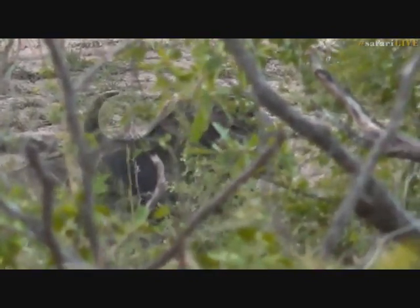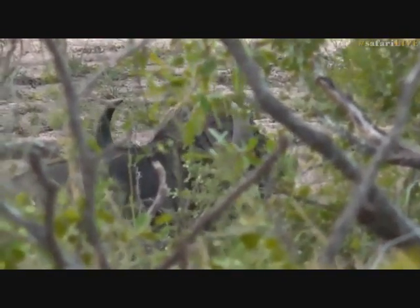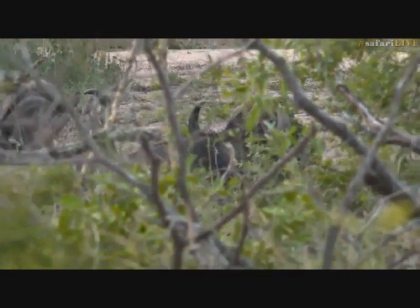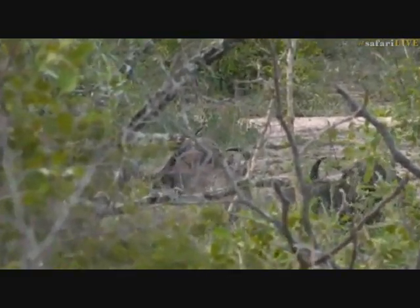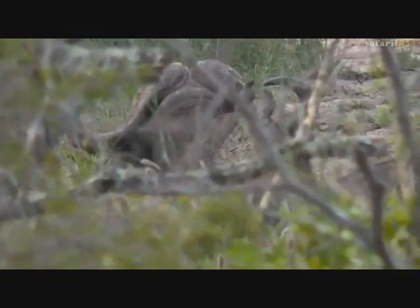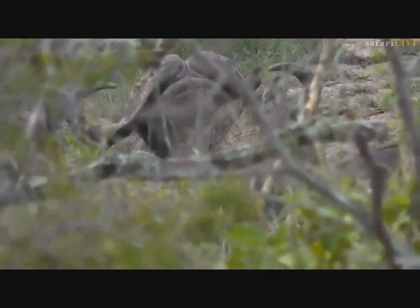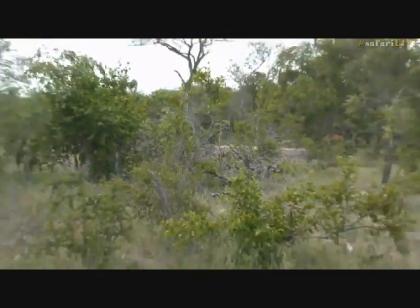Isn't this very exciting, everyone? And sometimes in Africa everything is very calm and beautiful and easy, and it's not dangerous at all. But often we have to be very careful. The two Nyala there.